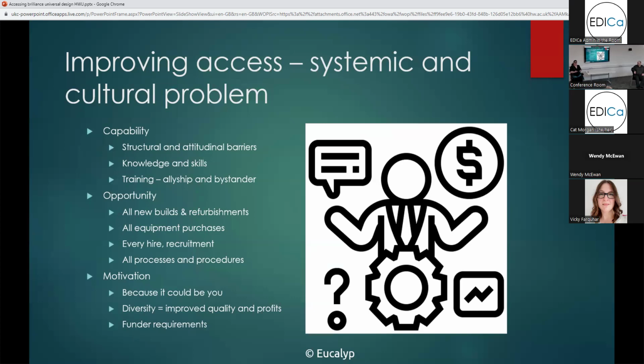Every hire, every recruit, there's always that putting out that you want disabled candidates to consider for your positions, in all your processes and procedures. Sick leave is usually the classic one. It usually tries to say, oh, we've been off for too long, let's get rid of you, rather than how should we as an employer try to make sure that the workplace actually works for you now that you have an additional need. The motivation, the number one thing is, well, it could be you.